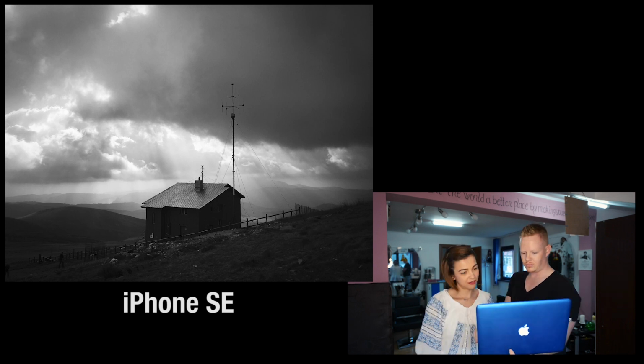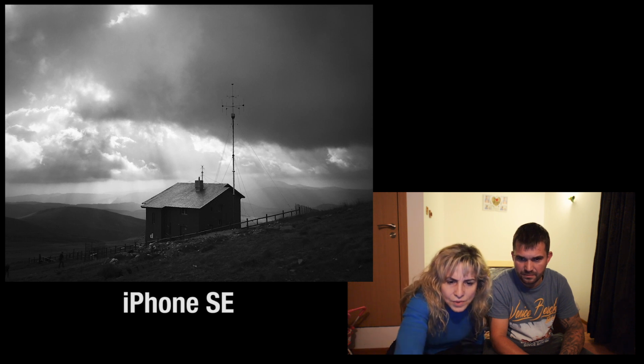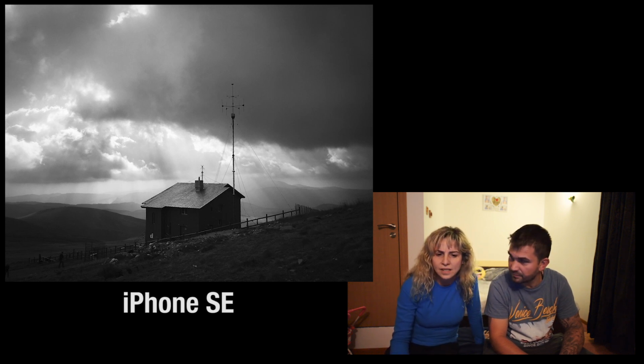Professional camera. Also professional. With the camera, you can see all this clear, the lights coming through, the ray of light. On the phone, you wouldn't see it like that.